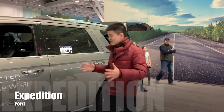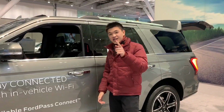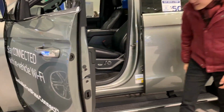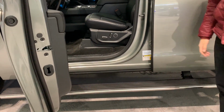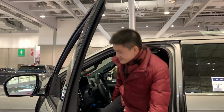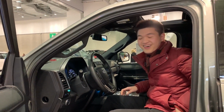So right here we have the new Ford Expedition. As you can see, it's absolutely massive. Let's check out the inside and check this out. You got that little panel going out so you can easily get into the car. Standing up here, no problem. You get inside. And oh my god, this is a very big car.